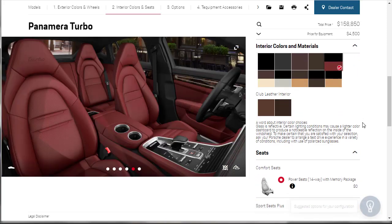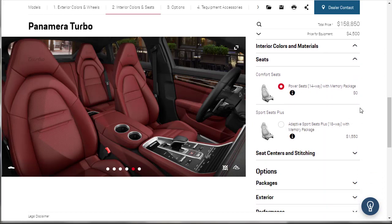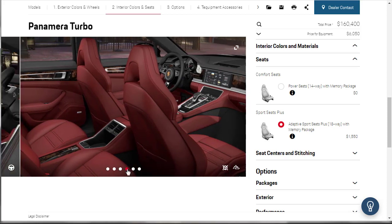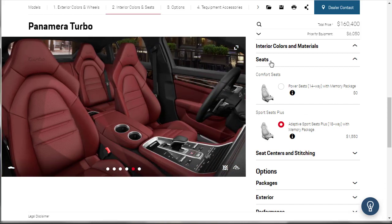So we did the interior colors and materials. Now we've got to do the seats. Do we want the comfort seats? No, we don't. We want the Sport Plus seat that gives us the wings right on the edges here. I love them. They're a $1,500 option. They come with 18-way adjustability and a memory package, and those are very nice seats. What's this shot look like here? Oh, we can't see the seats from there. All right, let's move on. So those were the seats.